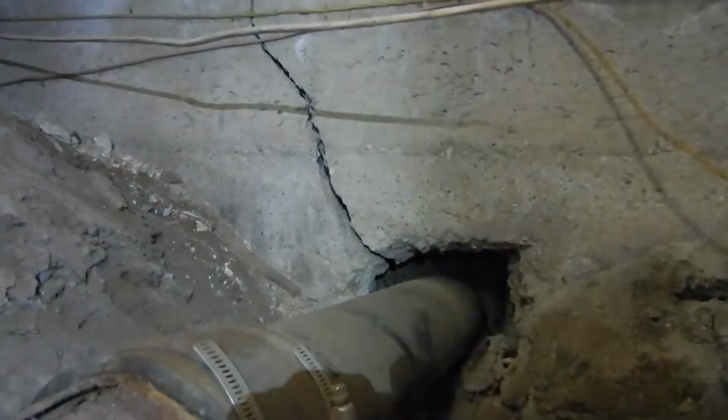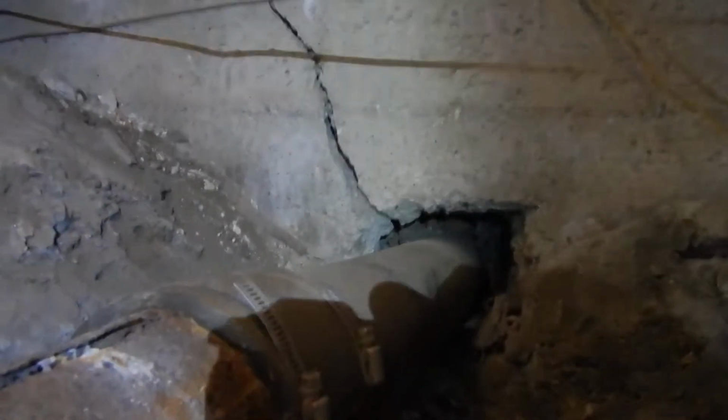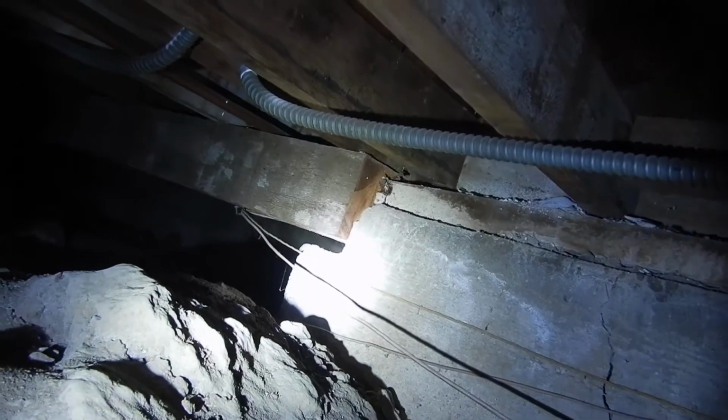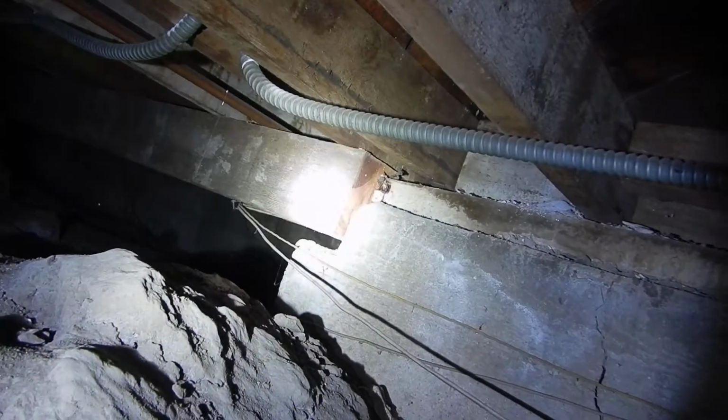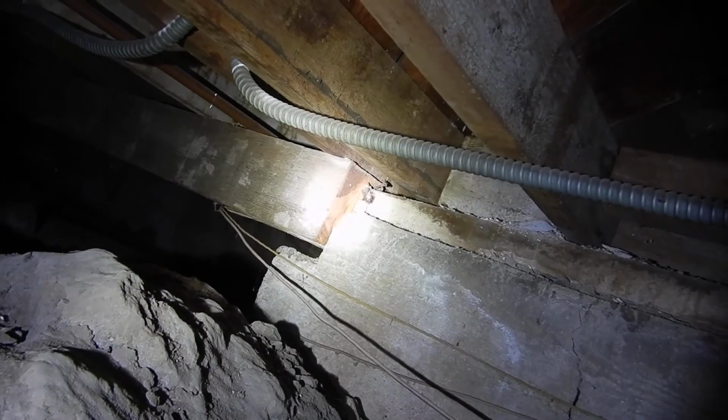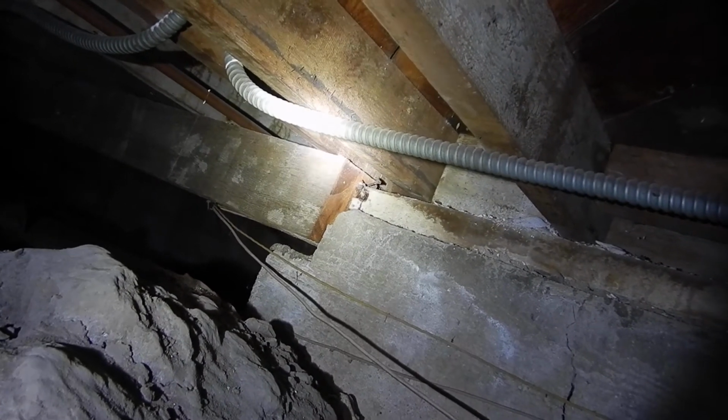is a pretty significant crack in the foundation above the drain pipe. And you can see where the beam, support beam, is not sitting in its pocket, which should be sitting right on top of that piece of concrete. So it looks like this has all dropped considerably.